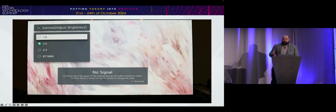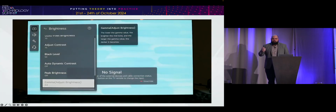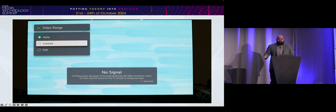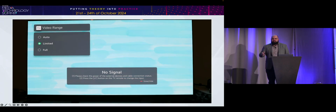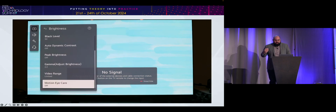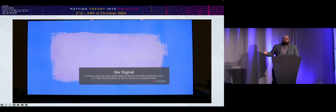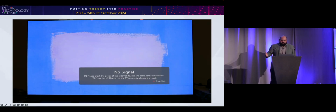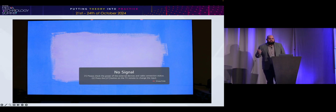Now, if this was just a few displays, no big deal. You grab the remote, you set the settings, something changes, go check. It takes a few minutes to go check the settings. But if you scale that to hundreds or thousands of TVs across the company, now we have teams of people whose job it is to do nothing but go around and spot check settings and respond to support calls of people saying the color looks wrong. It's a really pretty time-consuming process.